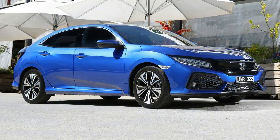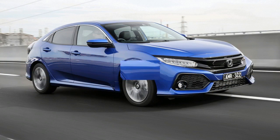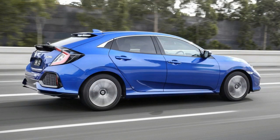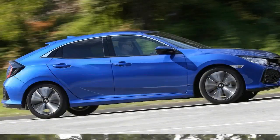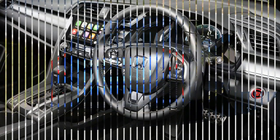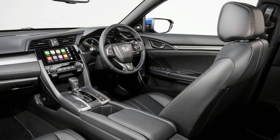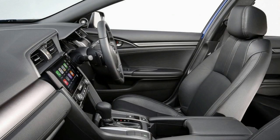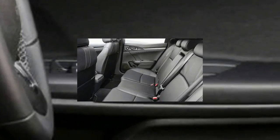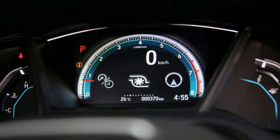There's a 7.0-inch touchscreen media system with Bluetooth phone and audio streaming, and that screen also has Apple CarPlay and Android Auto connectivity. There's no volume dial. We believe Honda is working on an update that will add one, and the electrostatic sliding volume control on the steering wheel has been disabled. It's just an up-down button now. High-spec models have satellite navigation, but you can also use your phone.